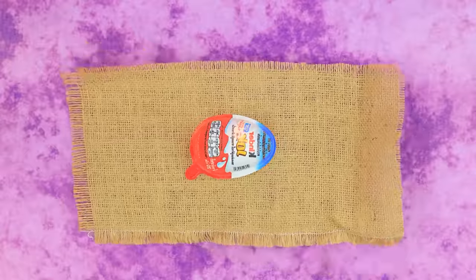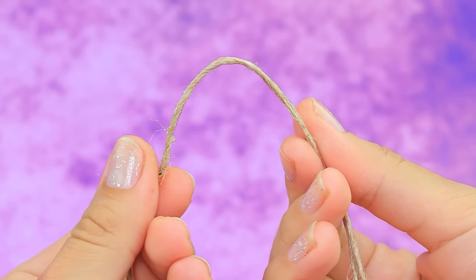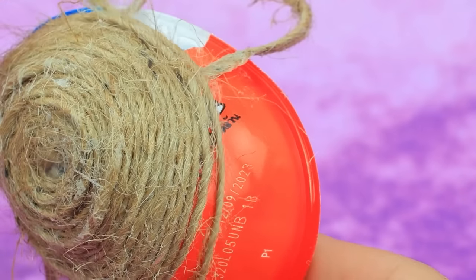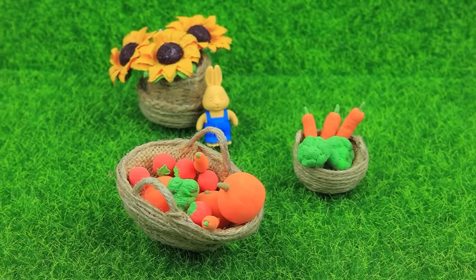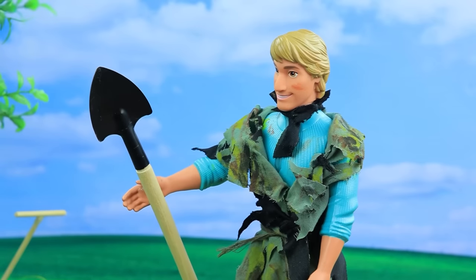Outline it on burlap. A pair of comfortable handles. Wrap the basket with it. All the vegetables fit. A very practical accessory. It's harvest time. It's time to loosen the ground.